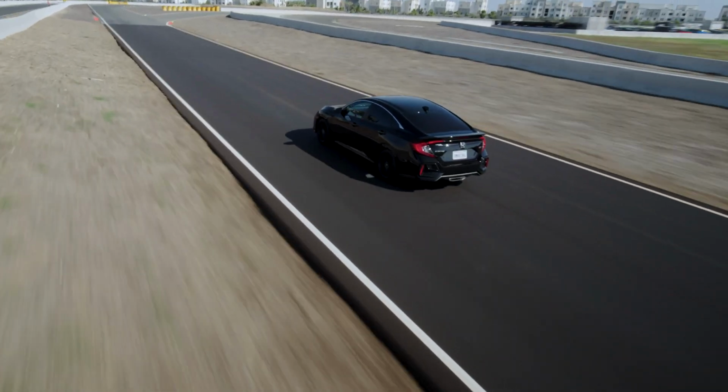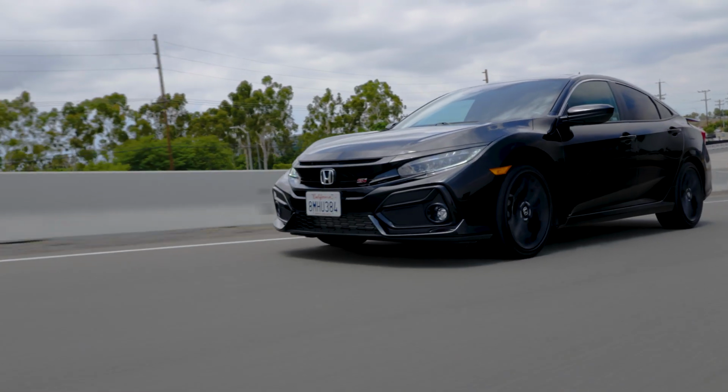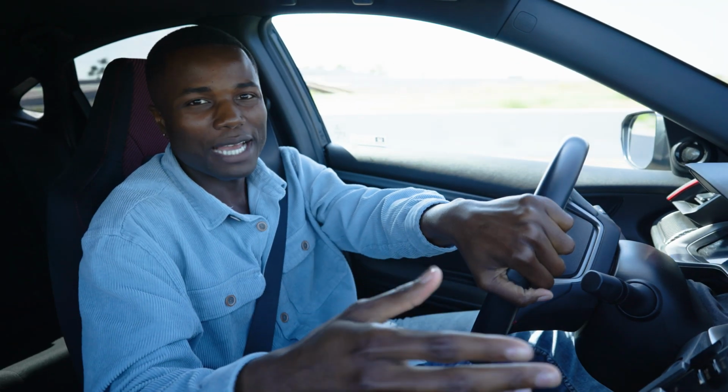The manual transmission feels great when shifting through gears, but the engine likes to hang on to revs, which means that when you push the clutch in, the revs don't drop very fast, so it can feel a little bit rough sometimes when you're shifting.